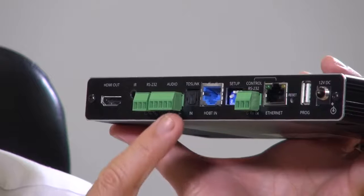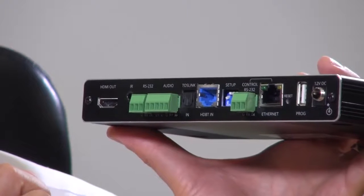Now, we mentioned earlier that the pair support audio return channel. What this means is that the receiver can accept an audio return channel on its HDMI output and provide local audio out on the analog stereo audio port, as well as sending audio return channel over HDBaseT back to the HDMI input on the transmitter.